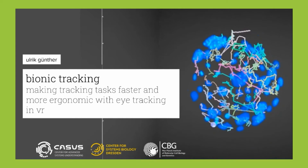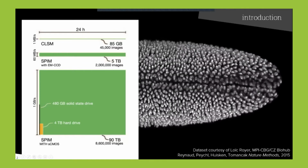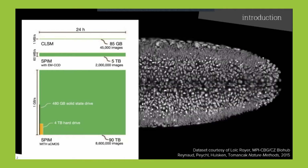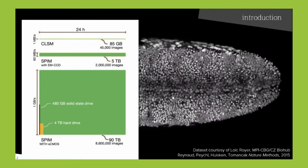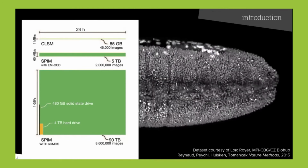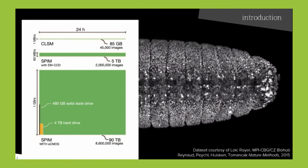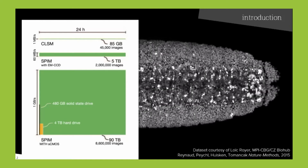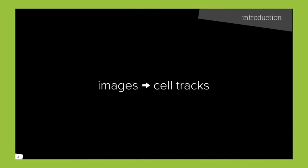Okay, so as this is Euro-BioImaging, you are probably all very familiar with all the beautiful images that people can create nowadays with state-of-the-art microscopy, with light sheet microscopes that exceed data rates of several gigabytes per second and are easily able to fill up tons of hard drives. And while it's certainly beautiful and mesmerizing to look at these images, it's usually not the goal, right? You want to extract quantitative data from it. And one of the ways of doing that is turning images, for example, into cell tracks.